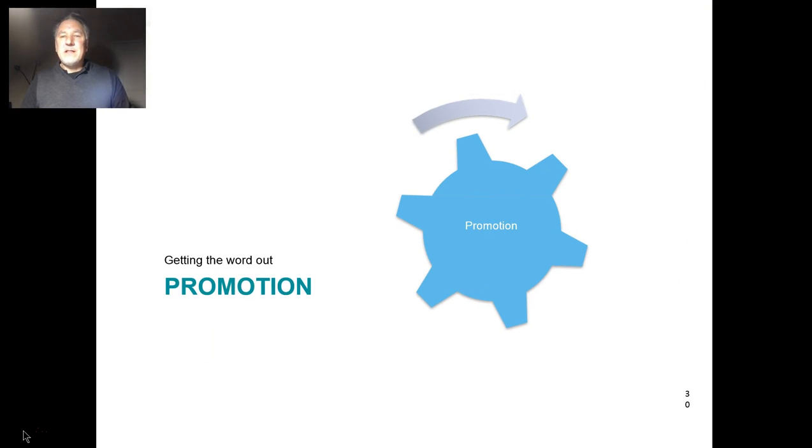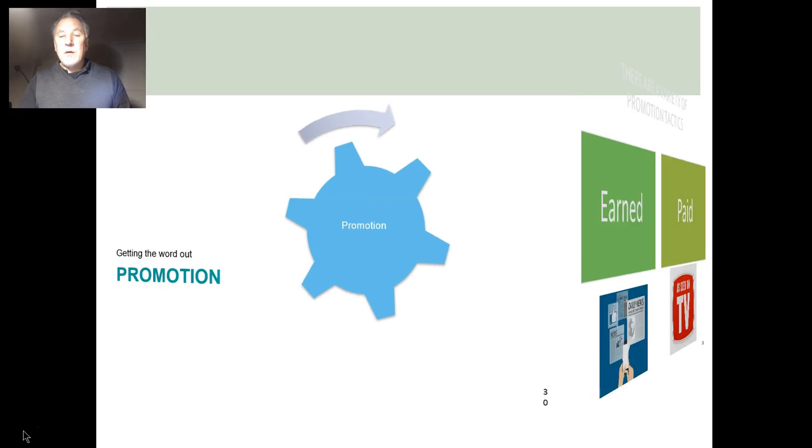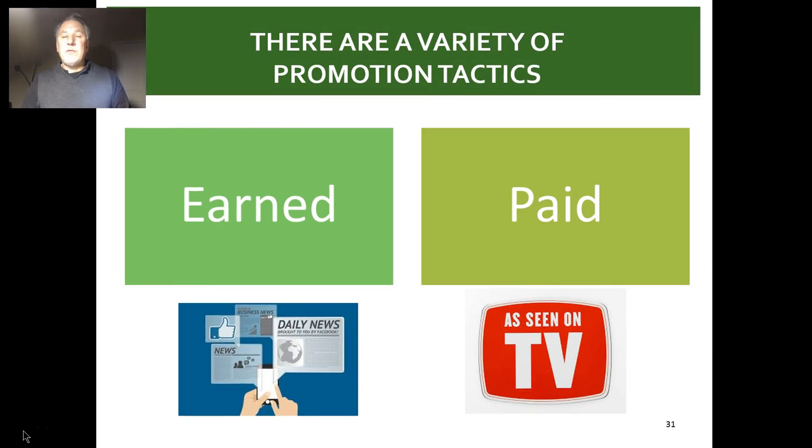So, last but not least is promotion. And promotion is where a lot of folks get confused. They think that's part of marketing strategy. Promotion is tactics. Tactics follow strategy. Promotion is a way you get your word out to the customer. If you have not identified the customer, you have not identified your value proposition, your positioning properly, and your messaging, promotion is for naught. But let's talk about promotion a few different ways.